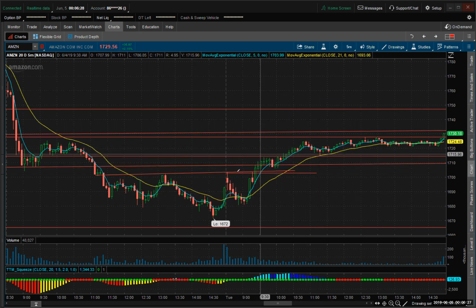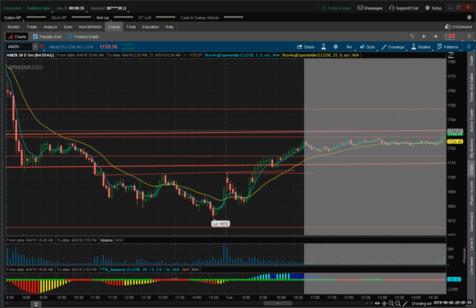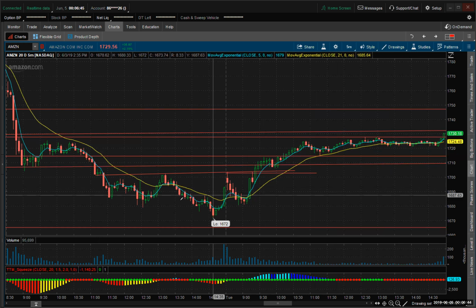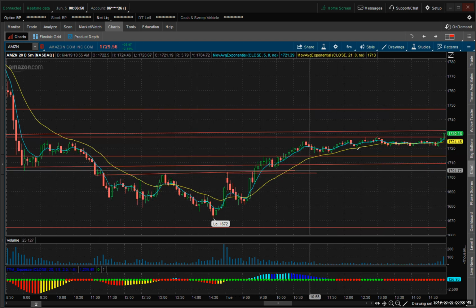You missed the big move of the day because right here it just kind of chopped. It still went higher, but it was mostly sideways for a lot of the day, more than 4 hours of the day. So the big move was in the morning, but it definitely played out off of this inverted head and shoulders.